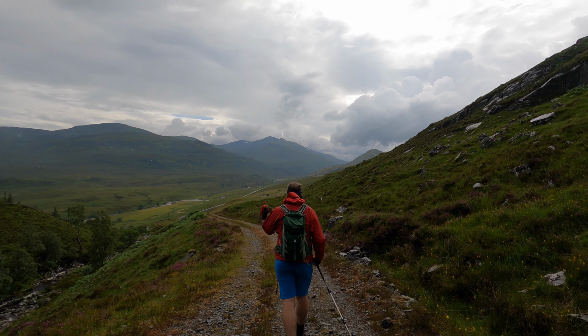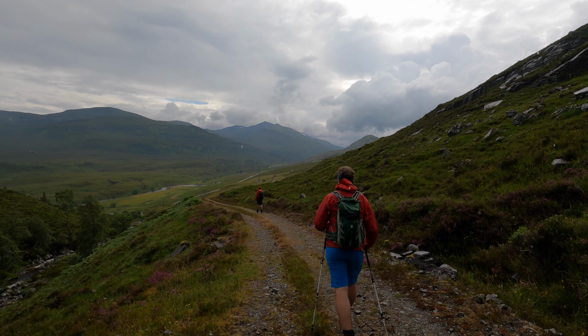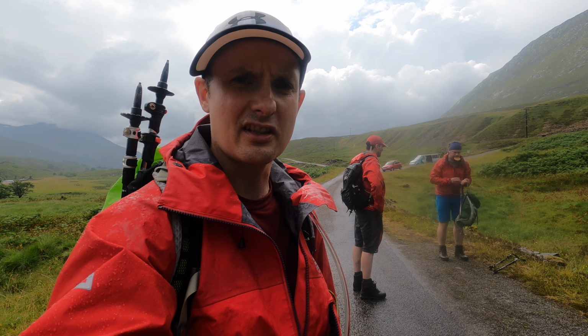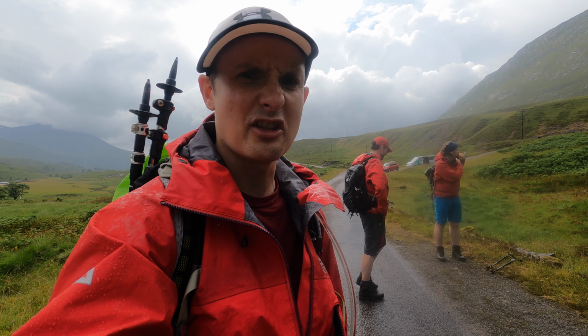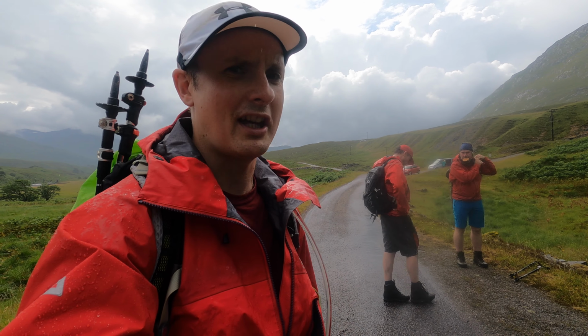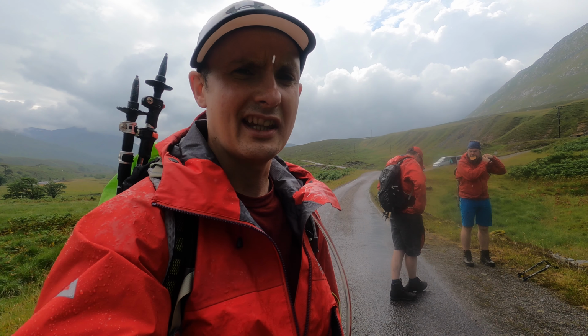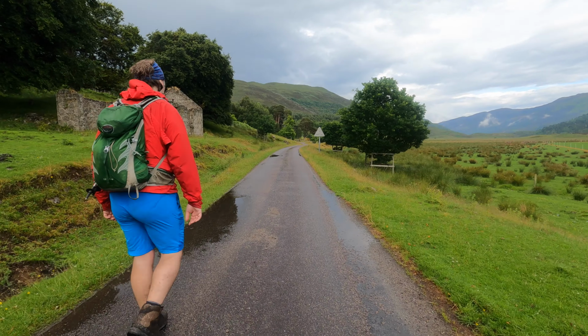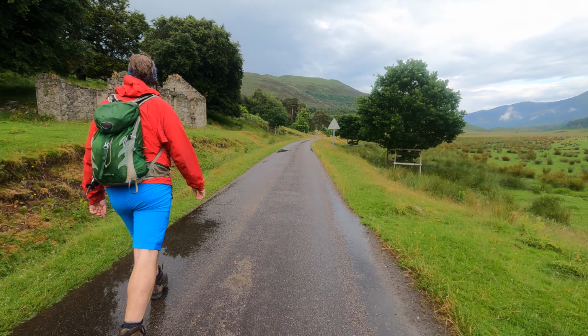Well, that's us made it back down to the road that runs along the glen. So I think we've got about 6 kilometres to go to get back to the car along this, and the rain is back on. It had gone off briefly, but it's back on again now, so yeah, getting wetter. But yeah, 6 kilometres of marching along this road to finish off the walk.